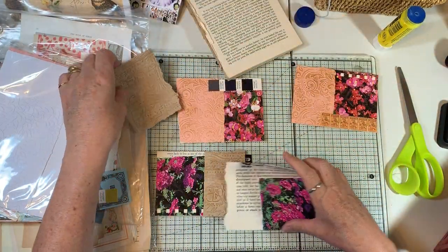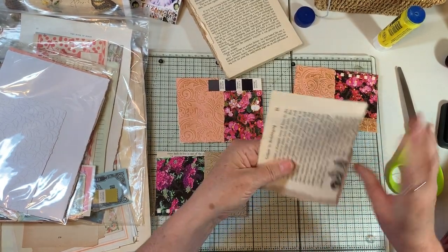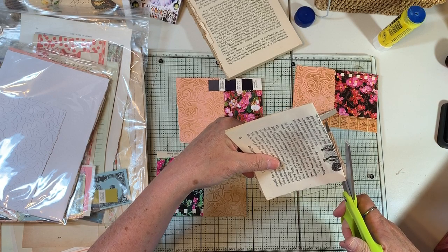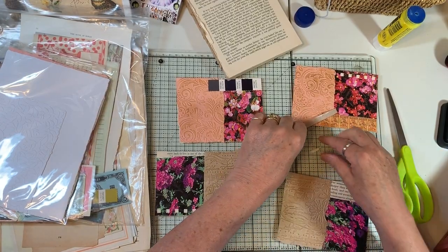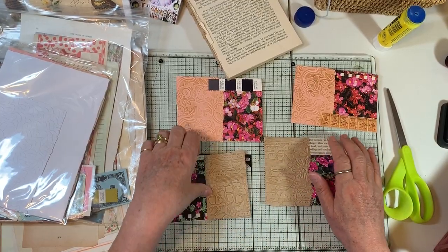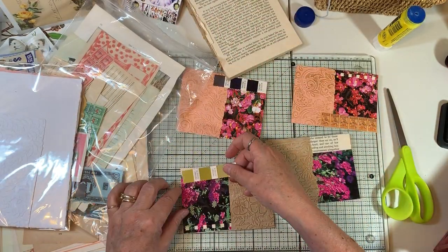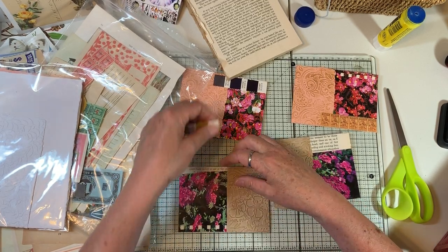Ugh. Stuck. Okay. Cut this off. And really, that part wasn't very embossed anyways. Okay. And ooh, there's another one of those little strips of Pantone. Those are cool. We'll do that one up there. Kind of want it under there. Yep, I can still get it under there.